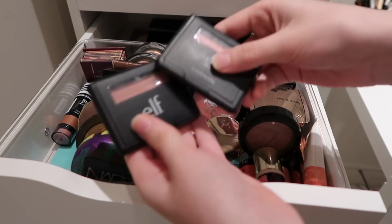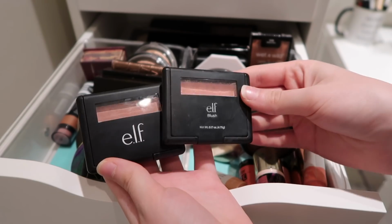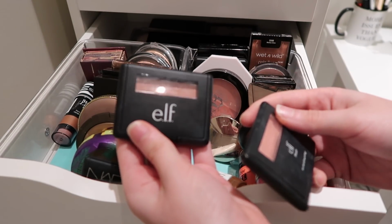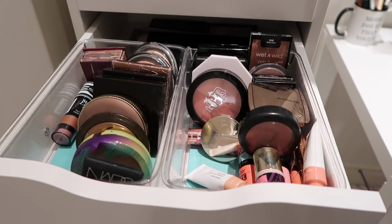Then I have two blushes from e.l.f. I love this e.l.f. formula. They're actually the same formula, just in different packaging. This is the older one. This is the newer one. This is Mellow Mauve, and I've really been loving that one, so definitely keeping both of these around.